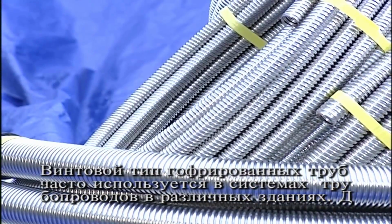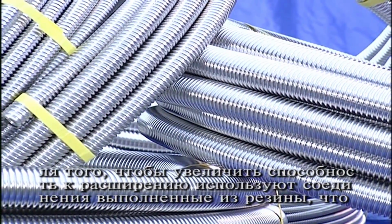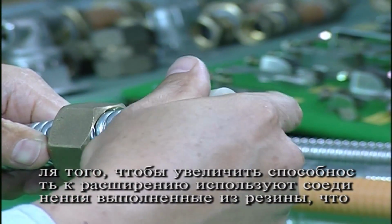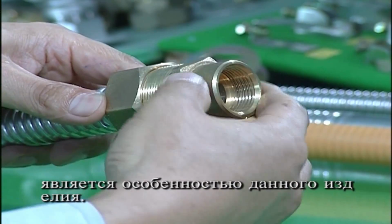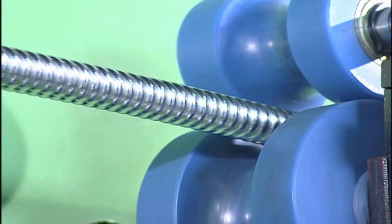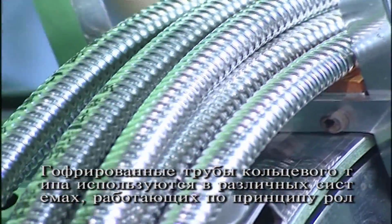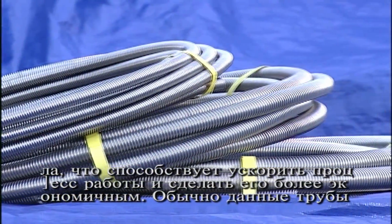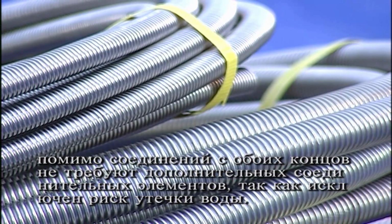The helical type corrugated tubes are supplied in endless roll type for the water piping system in buildings. The corrugation pitch is widened to reduce fluid resistance, featuring the screw connection of rubber packing type for connecting the fitting. The annular corrugated tubes are supplied in endless roll type for fast and economical work process. There are no connecting parts except for the ends, eliminating the risk of leakage and need for additional equipment.